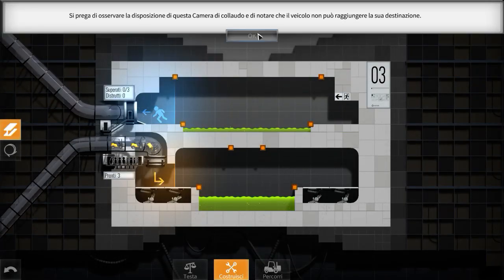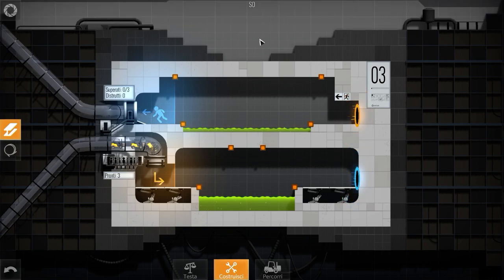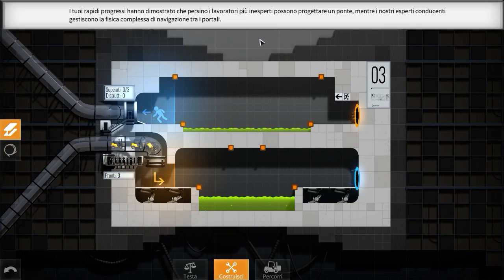Please observe this test chamber layout, and note that it is impossible for this task. The test chamber will be enhanced with an Aperture Science portal. The portal will open in 3, 2, 1. Any vehicle that enters one side of the portal will instantly exit from the other. Your rapid progress has demonstrated that even the simplest employees can doodle a bridge, while our expert drivers handle the complex physics of navigating through portals.